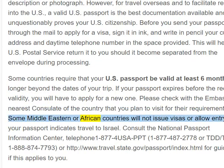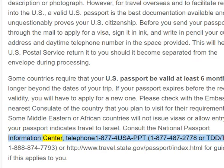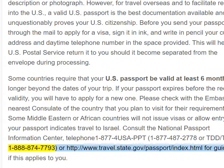Some Middle Eastern or African countries will not issue visas or allow entry if your passport indicates travel to Israel. Consult the National Passport Information Center, telephone 1-877-4USAPPT, 1-877-487-2778, or TDD/TTY 1-888-874-7793, or http://www.travel.state.gov/passport/index.html for guidance if this applies to you.